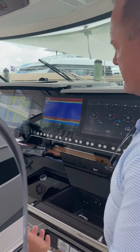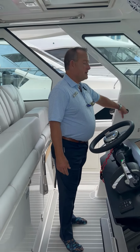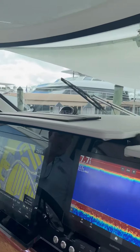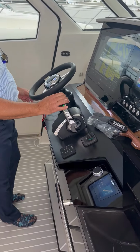The helm area, you can close these doors right here to fully enclose the helm, and of course you've got air conditioning in here. Very good view all the way around. Here at the dash, we've got joystick docking, and on top of that you do have a bow thruster, which is kind of cool. So you have both.